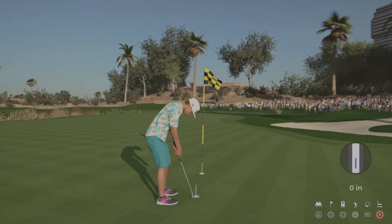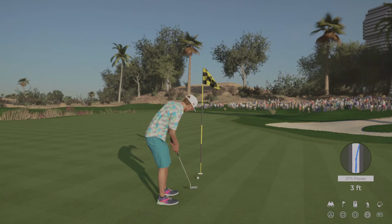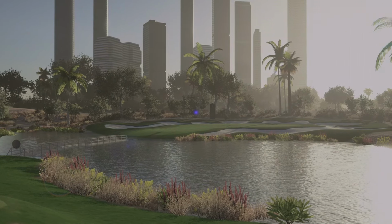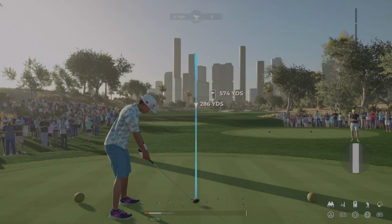Well, the practice is paying off here, Luke. This player is relentless. And mark it down. That's birdie number 7 on the scorecard. And with that, he'll move to 8 under par. Awesome play. Here we have a par 5.